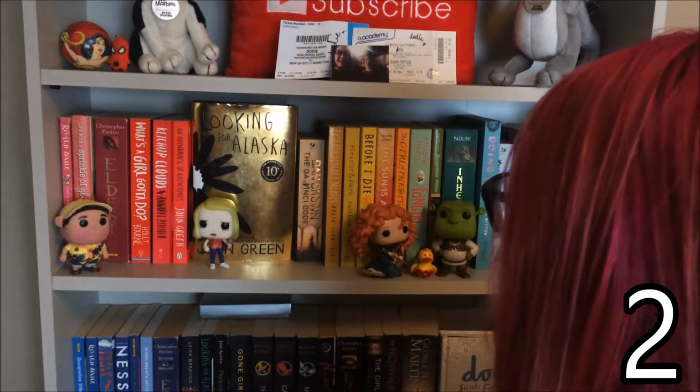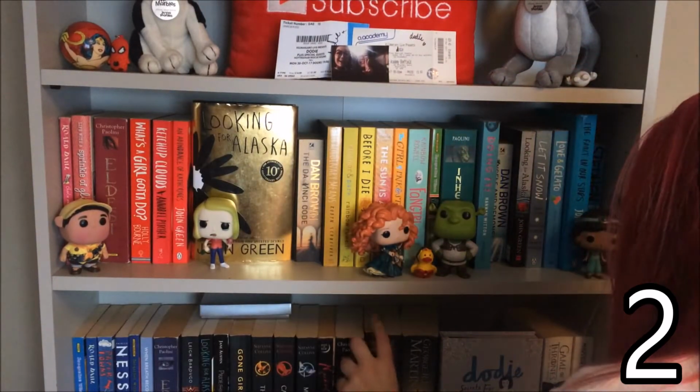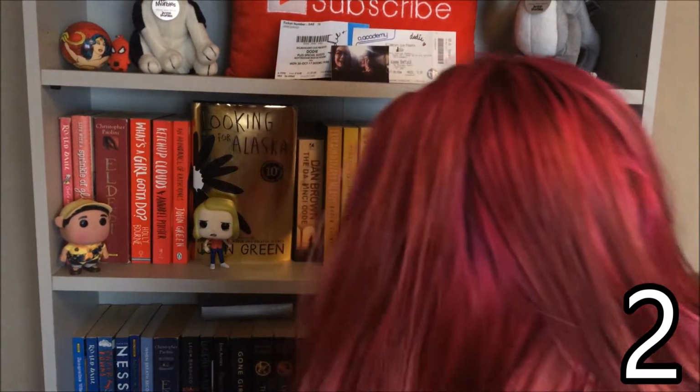Number 3 is find a book with a key on it. Now I don't know if I actually have one of these. Oh no, a key. Oh, I really don't own books with keys on them. I don't have any books with keys on the cover.